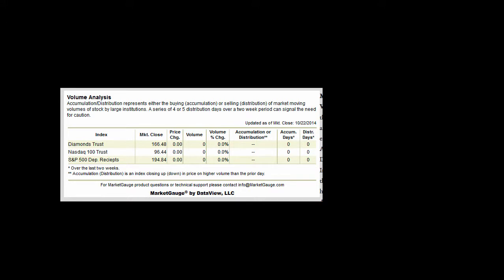Market Gauge Volume Analysis. In this week's volume analysis, all indexes ended in neither accumulation nor distribution mode. In the last 2 weeks, the Nasdaq 100 Trust had 0 accumulation days and 0 distribution days. Of the other indexes, both the Diamonds Trust and the S&P 500 Deposit Receipts ended in neither accumulation nor distribution mode.